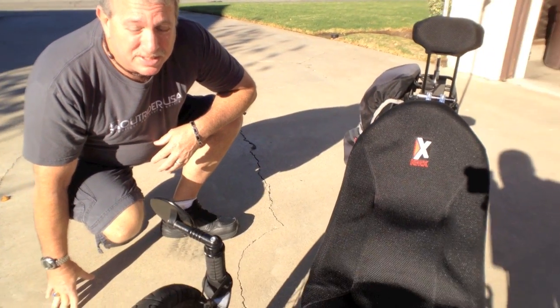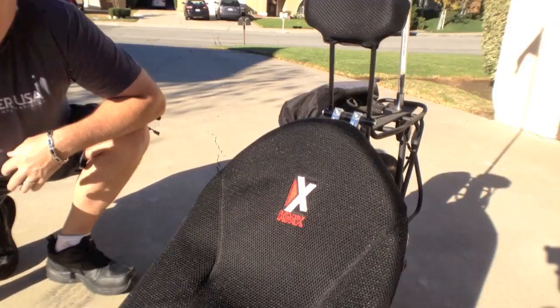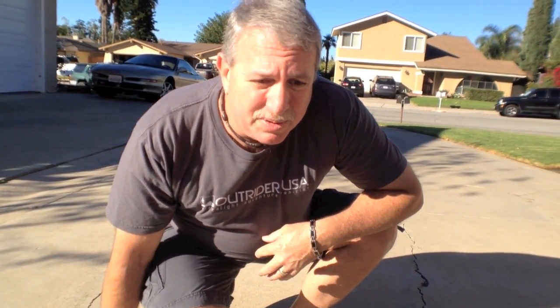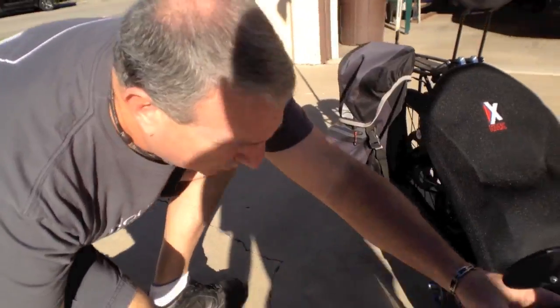This is the Alpha 422 from Outrider, company based in the U.S., all manufactured with U.S. components. The trike I use as a daily commuter. I actually ride it 3 days a week. I have a wonderful opportunity to present you some of the features of the trike. I've added some of my own.